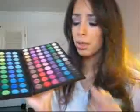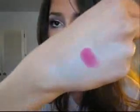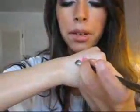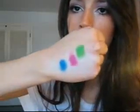It goes on so smooth, and it's not like I have to keep layering the eyeshadow in order to get the colors to pop out. So it's all really pigmented. Like I said, I'll just grab one eyeshadow. I'll swatch it on the back of my hand. You see that? Here's a blue shadow. We'll do a green one. See, it's really, really pigmented. Look at that.